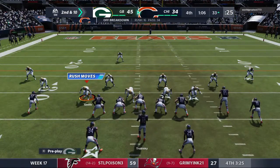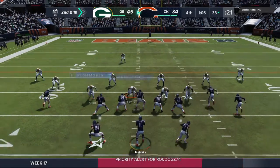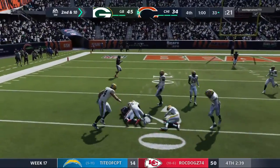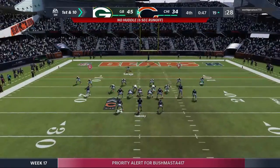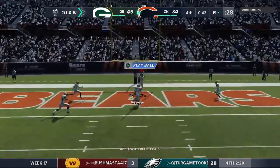Here's 2nd and 10. Trubisky to throw again. And he comes back with one, complete. And this is going to result in another first down as the tackle's made at the Packers' 19. Gives them 14 on that one and a first down. So here's a 1st and 10 now.